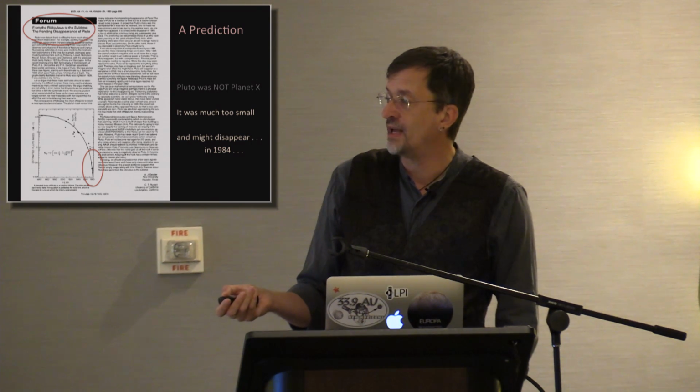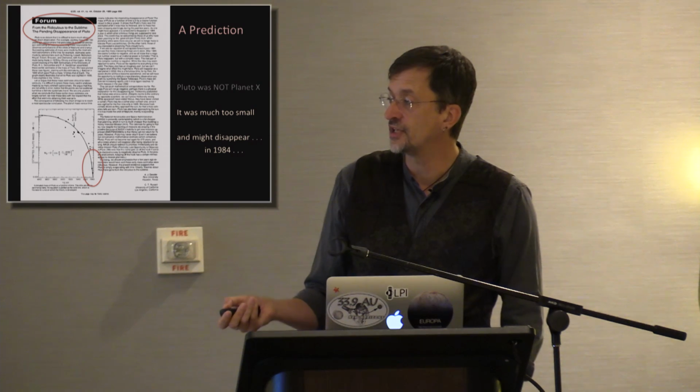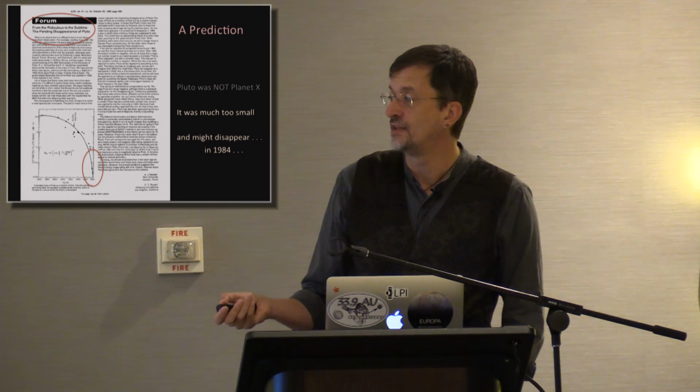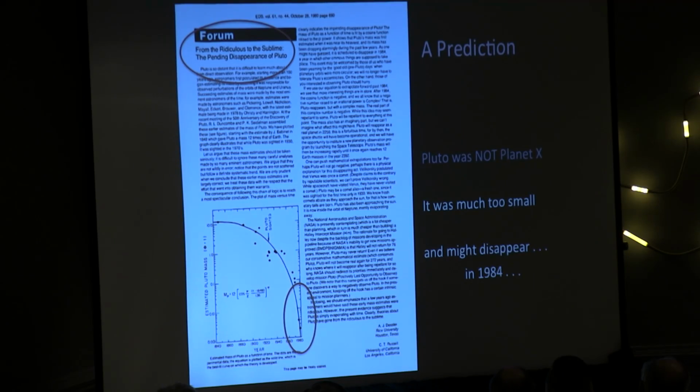The estimated mass of Pluto as a function of time actually was decreasing until 1975 or so, the mass was down here. If you follow the curve, as a true scientist would do, you assume that the measurements were correct because our colleagues don't mess up. You know, they do a good job. We trust them to do the right thing. That mass would actually disappear in 1984, which was an ominous year back then.